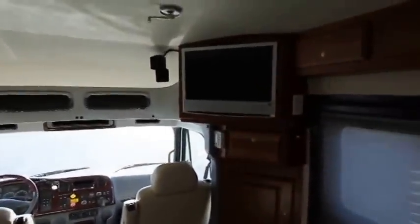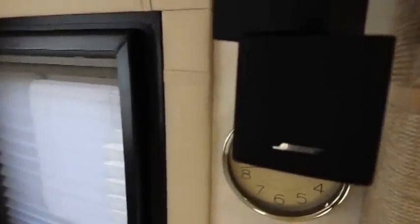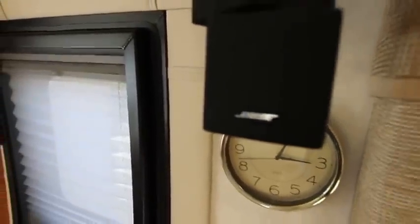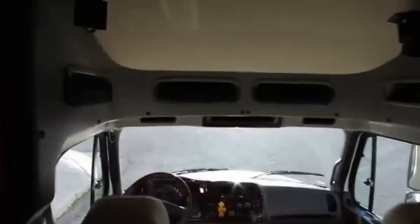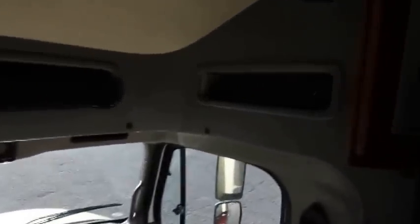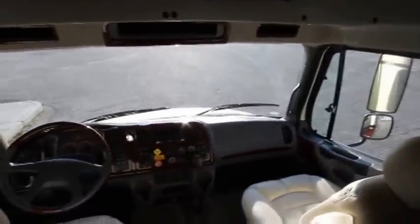Our other main TV is up here up front. And what you'll notice, I'll pan over here and I'll pan in nice and close. I hope you can see that really nicely. Bose Home Theater on board. If you're going to travel, you might as well travel with the best. Bose Home Theater, and then here's our main command center for the Bose. So you're going to be able to watch those movies and really enjoy the sound.